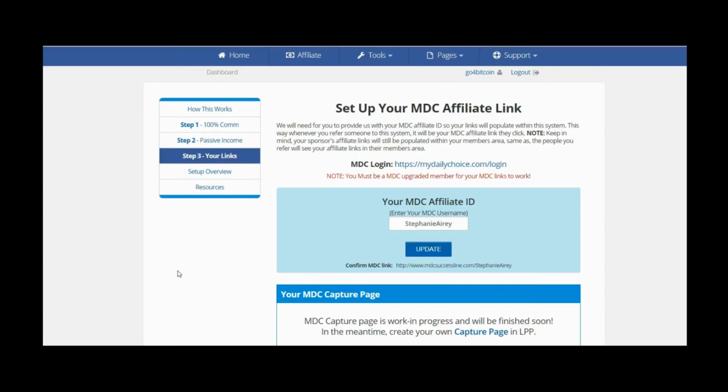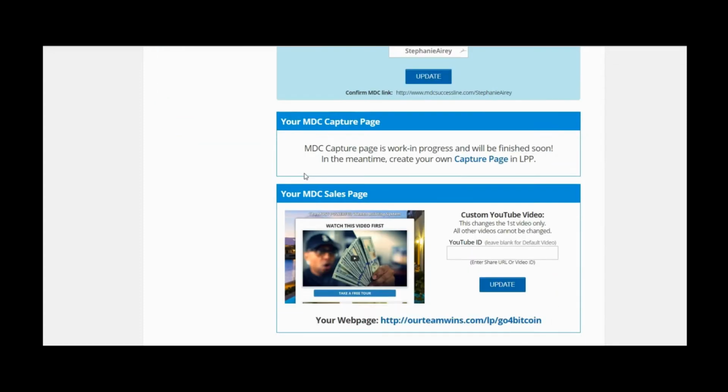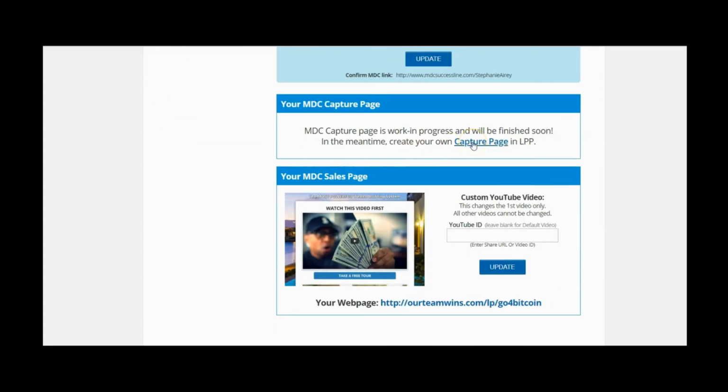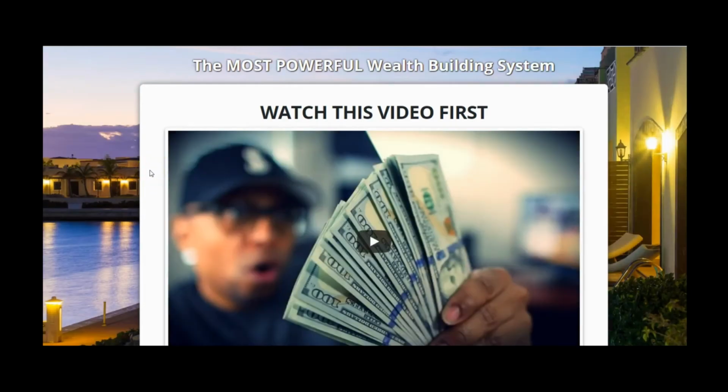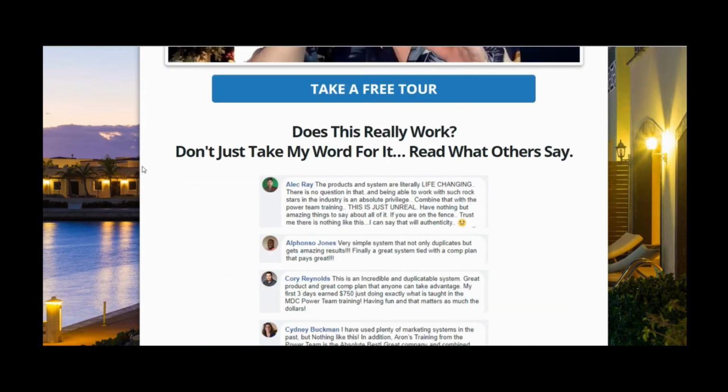Step 3, your links. So this is your links for MDC. You put your affiliate link in there, well, your username in this case, and you can create your own capture page in this system. What's this one? You can put the YouTube ID in there and use this capture page. I'm going to click on this link and show you. And there's the built-in capture page you can use, but it will be with your affiliate link.